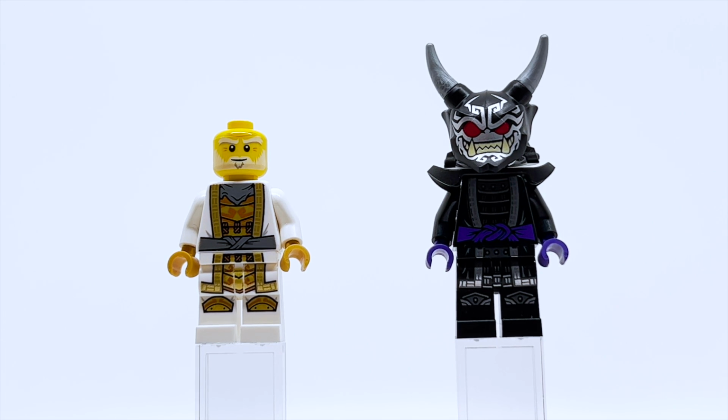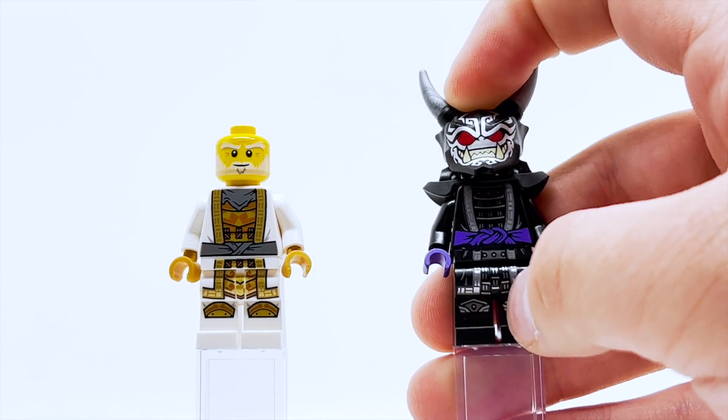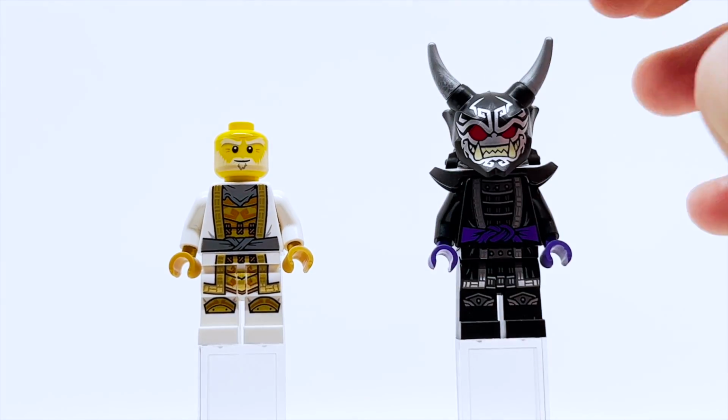The torso is very similar to Garmadon's resurrected design, though obviously you can see Garmadon has 2 arms here, not 4. Where do those extra 2 arms go? I don't know. We'll have to find out. But you can see he's wearing robes just like Wu, and where Wu has gold, Garmadon actually has silver. And even down to the knee pads and everything, I love that consistency between the two of them. It's so cool how both of them match.